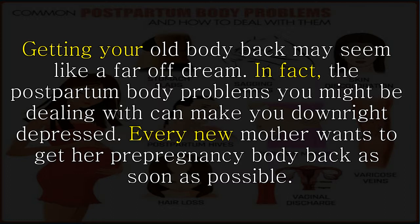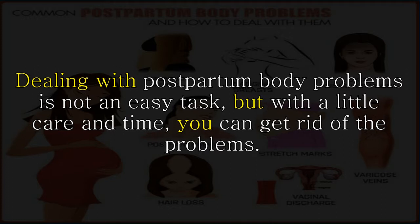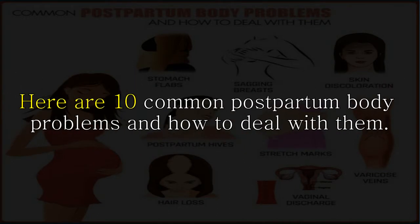Every new mother wants to get her pre-pregnancy body back as soon as possible. Dealing with postpartum body problems is not an easy task, but with a little care and time, you can get rid of the problems. But remember, you need to have patience. No problem will go away in a few days, especially when your baby's needs are a priority over yours. Here are 10 common postpartum body problems and how to deal with them.